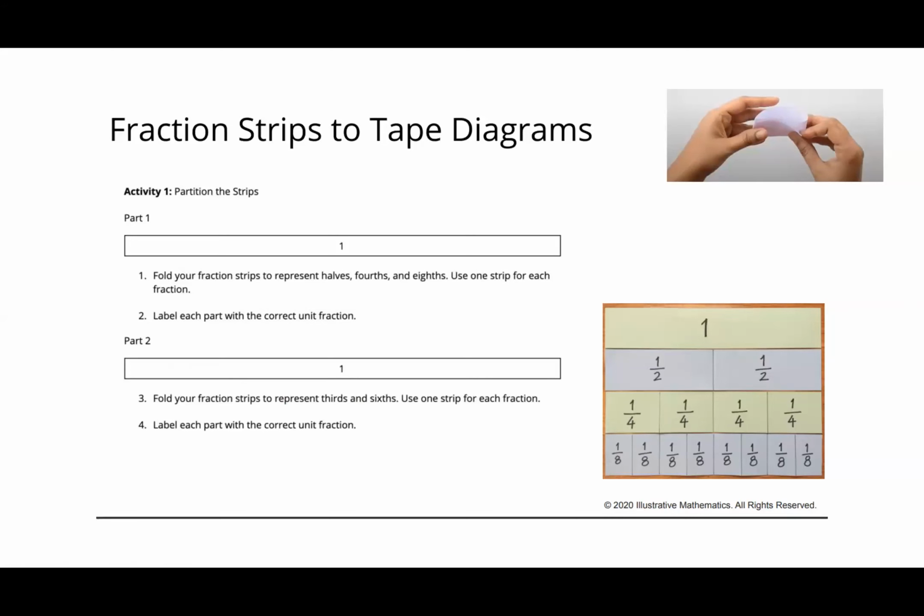If you can see the illustration, what the students will do is tape that to a large piece of either brown paper or construction paper, maybe something a little bit heavier, so that now they have their own fraction tower or their own fraction strips, and they're all together. So making the strips is really important for the process of understanding.